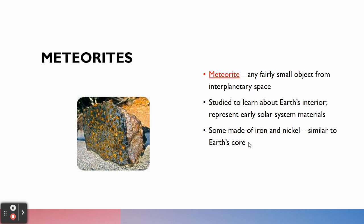So we study this to learn about Earth's interior, because where do these come from? Space. Where in space? Deep space. There are leftovers from the Big Bang. The asteroid belt, the Kuiper Belt, between Mars and Saturn. These come to us from there, and we think this is old material that we can look at to see what early stuff was available. Some of these are made of iron and nickel, so they are similar to the core.